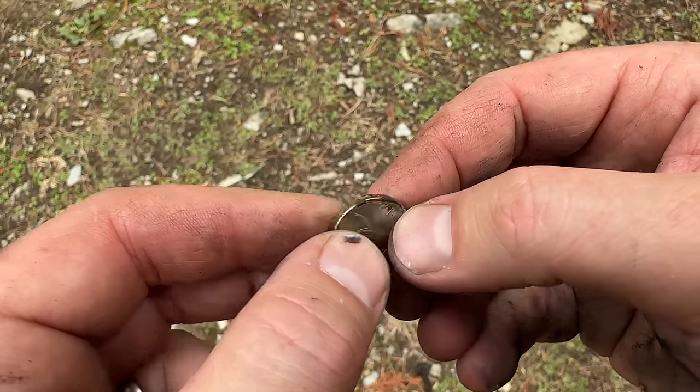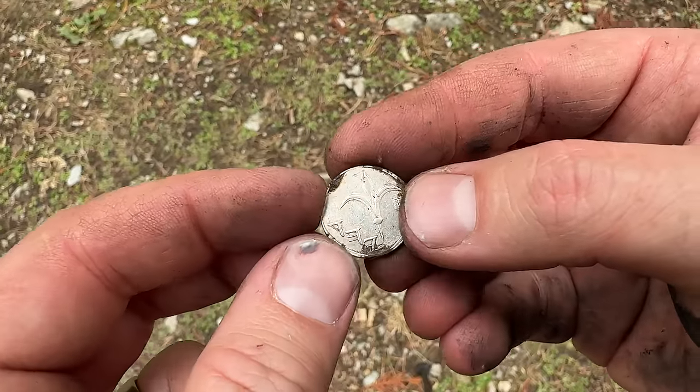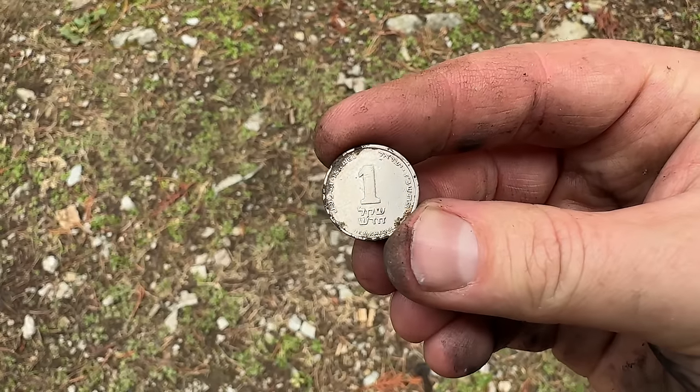It's all rusty and kind of gross looking. I don't know if I could polish that off. I think I'm gonna leave it just like that because it's how I found it. That is really cool. That is very special to me for some reason. Finding Israeli money, Israeli currency here in the US. I mean, it's not surprising, but it's surprising to me for the fact that I've never seen anything like this. That is cool. That is really cool. That's a token that I'll keep.